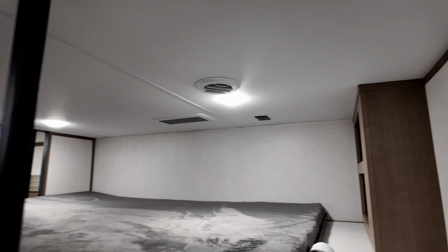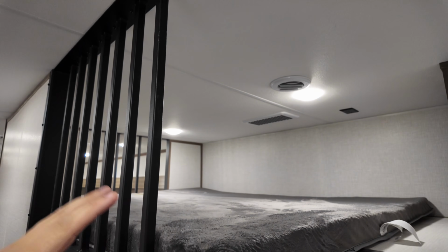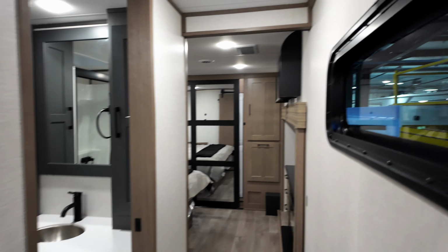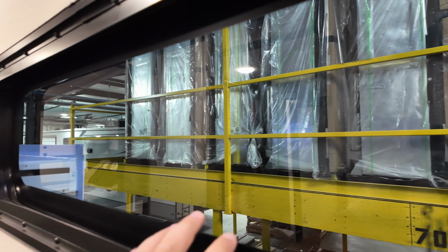But think, if you don't have the kids, you can easily make this just a ton of extra storage, which is nice. And you have the floating steps, so I think you could pack away maybe a couple shoes down there. You have a little sanity window right here, as I like to say. Basically, it'd be a good shot of a good view there for you.